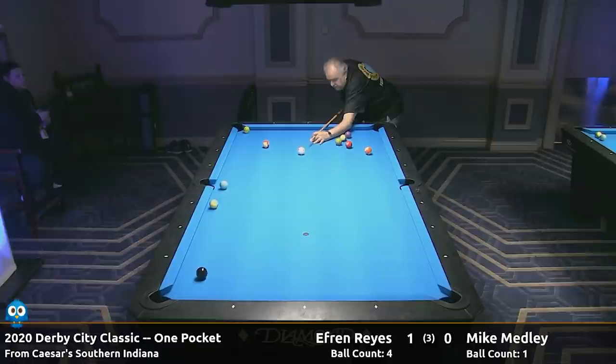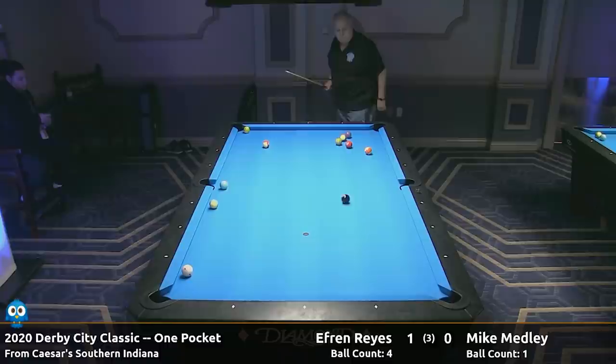Now is Mike looking across the corner of this? The way he's been playing, I doubt it. Yeah, he's just going to kick and stick. Nice hit there.